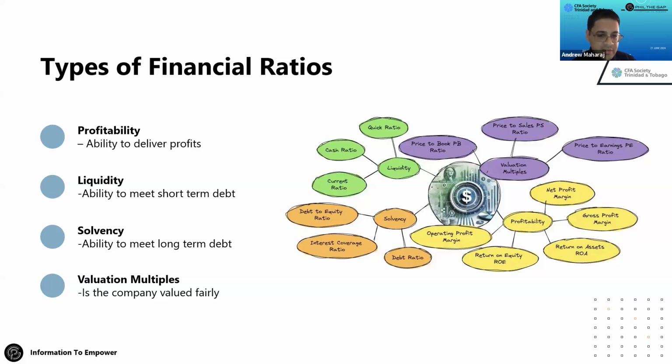And then the final category of ratios that we want to touch on are known as valuation multiples. So these essentially tell us, is the company undervalued, overvalued, or fairly valued, right? So when looking at the share price on the Trinidad and Tobago Stock Exchange, for example, these ratios will help us determine whether this is a good buy with respect to value, right?